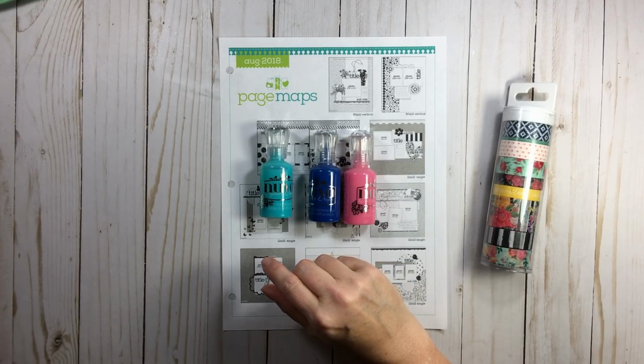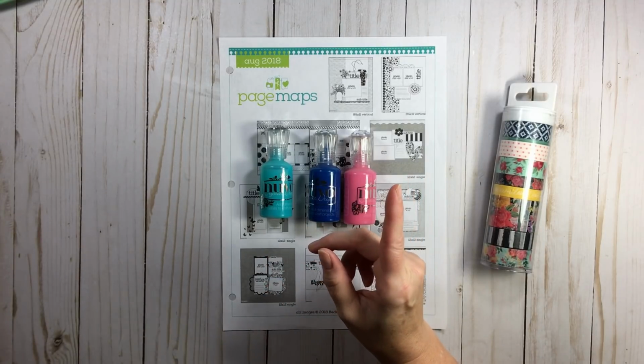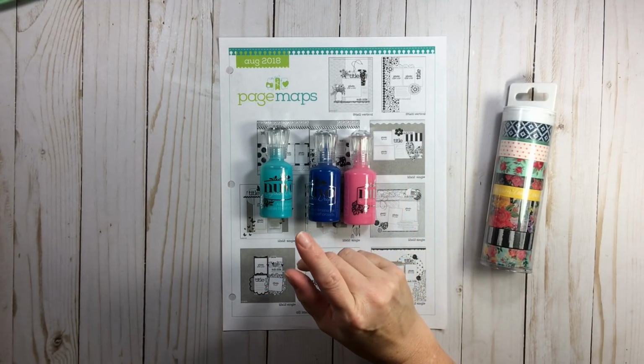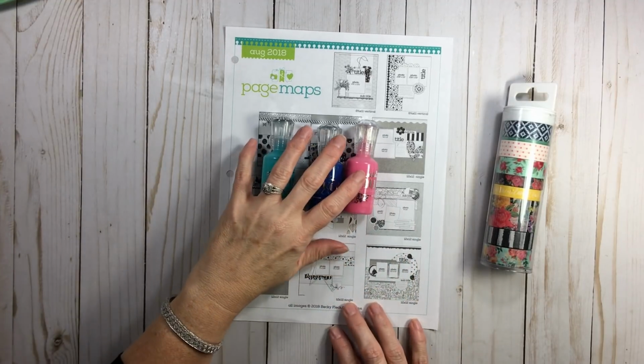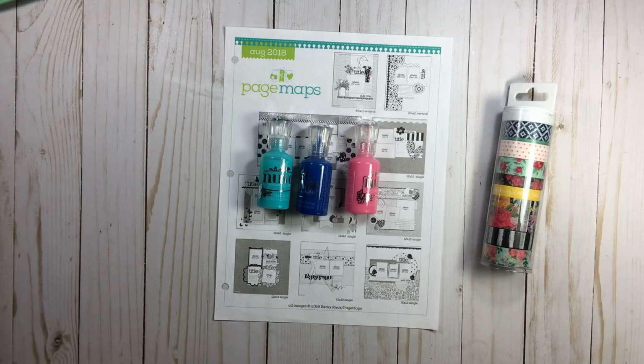And then, oh yes, we are definitely going to be doing a knockoff kit of the Pink Fresh Indigo Hills 2 collection that's coming out next month, or this month. It's coming out soon. It's a beautiful color palette. So excited that you gals wanted to see that.